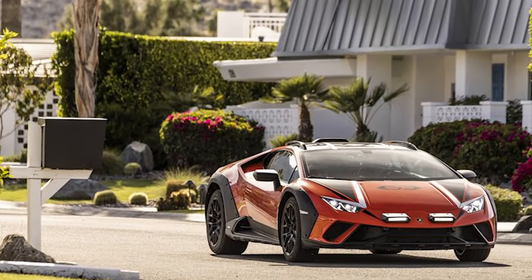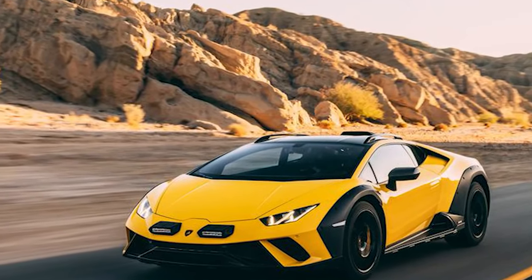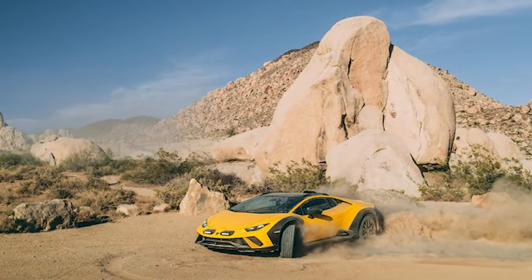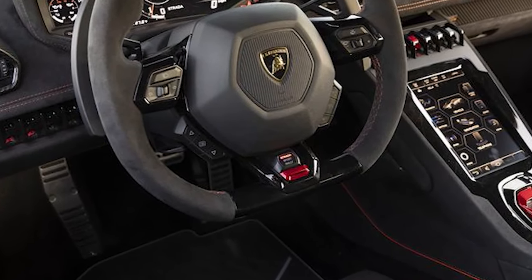The Sterrato is part Bruce Wayne, but mostly Max Rockatansky. A little touch of class but all badass, this is the first Lamborghini since the LM002 to wear dirt well. The Sterrato isn't a byproduct of Porsche transforming the 911 into an off-road buggy with the Dakar.